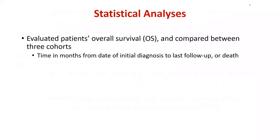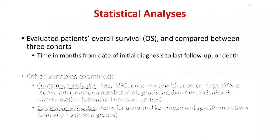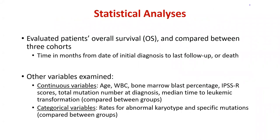So again, we performed some important statistical analyses trying to evaluate overall survival across these three cohorts. And then also looking at continuous and categorical variables, again, including age, white cell count, blast percentages, IPSS-R scores for the MDS cases, and then rates of abnormal karyotype and specific mutations that I just identified.